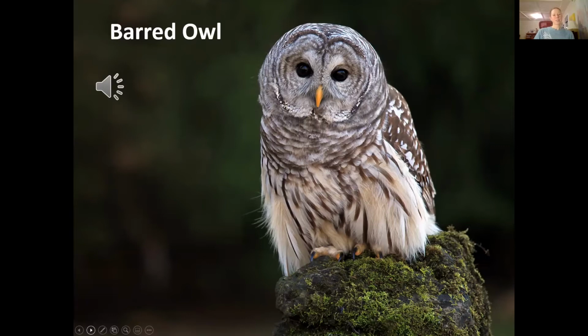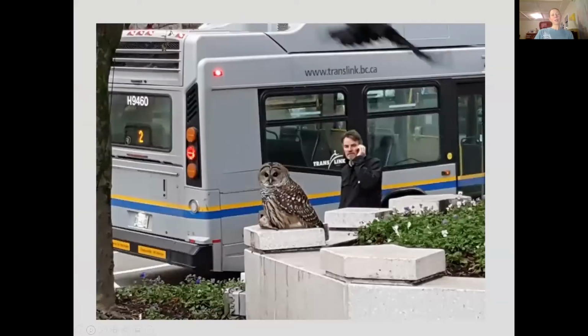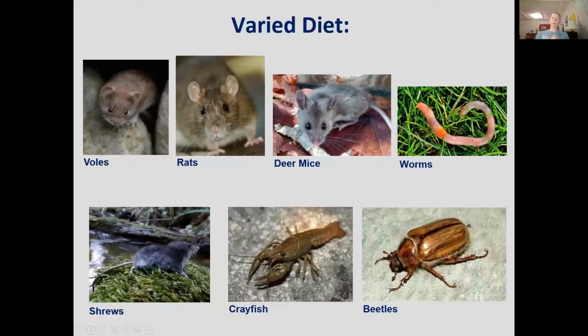Again, as I mentioned, the barred owl can live in very forested areas, but it's also been able to adapt to very urban environments. And this is sort of one extreme, right downtown Vancouver. This barred owl has made its home. And the reason it's been so successful is because, unlike the barn owl, which focuses on voles, barred owls are extremely opportunistic when it comes to what they will feast on. They will pretty much eat anything that's up for grabs.